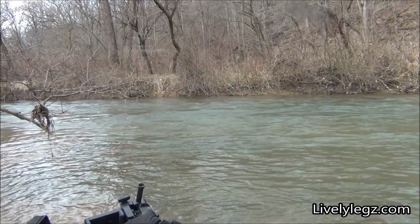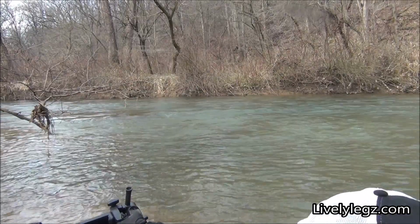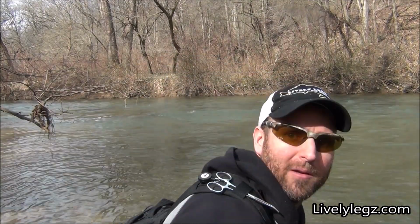Get him out of here. Did the old alligator roll here in my net. Okay. Solid looking fish right there. Once again, put him back in.